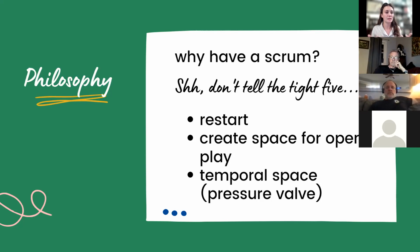Scrums are a great way to create that temporal space. Nobody in the world could sustain a rugby match that didn't involve at least a few stoppages, right? We'd all just quit after 20 minutes. And so that's the idea, that we can use this as a sort of pressure valve and temporal space. Everybody takes a breather, we get ready, we start again.